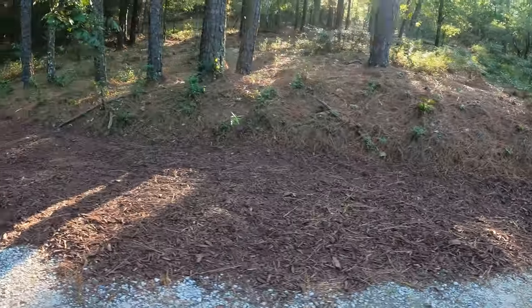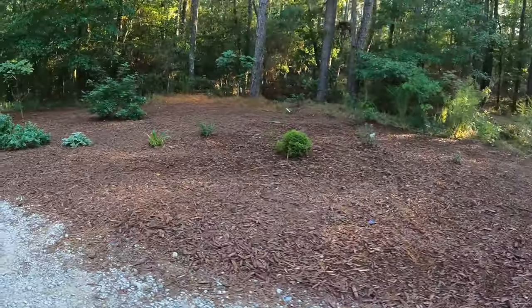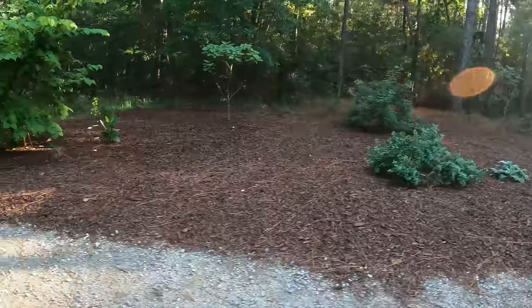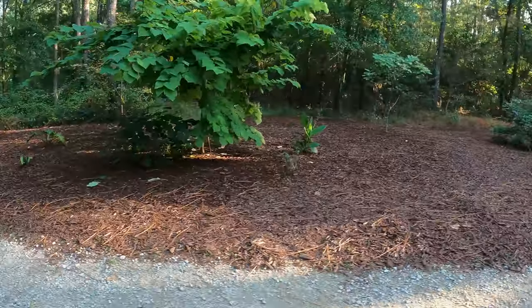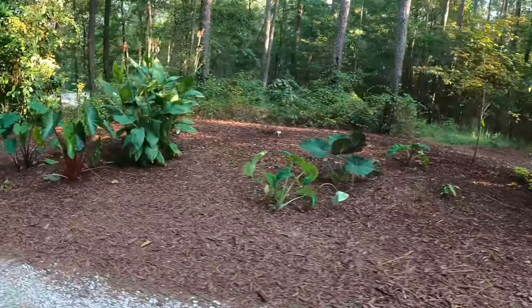I'm glad he did that. It really gave it a much more natural presentation. And this one down here looks really, really good too. Remember, we didn't have any mulch down here in this one either. So this is gonna be another 3-inch base, and it looks really, really good.